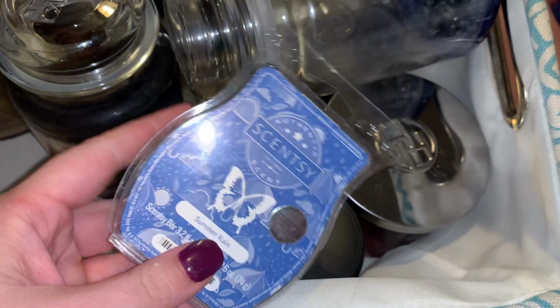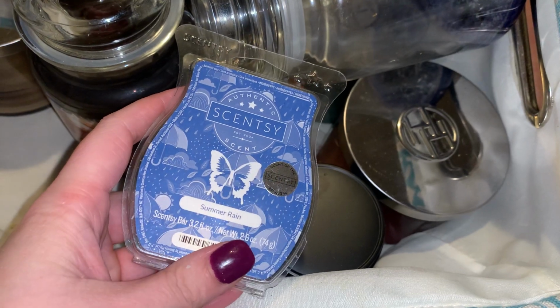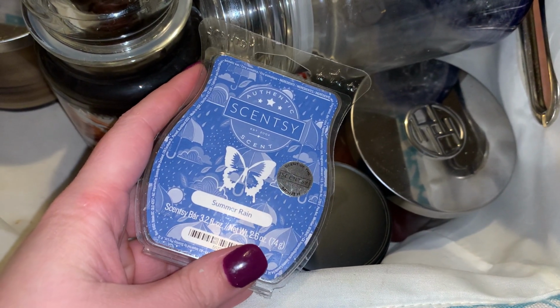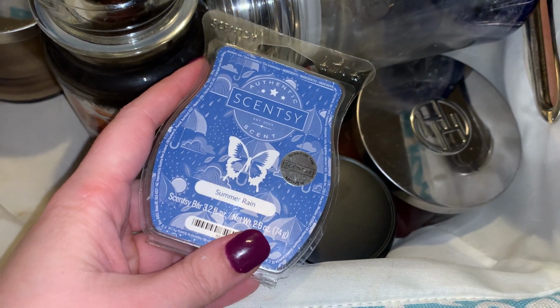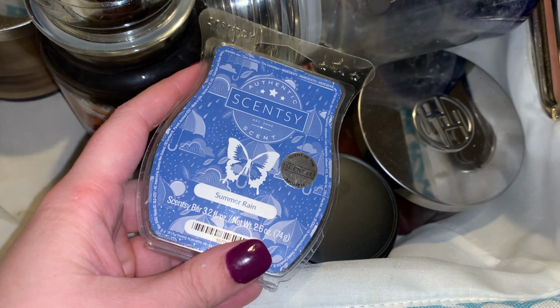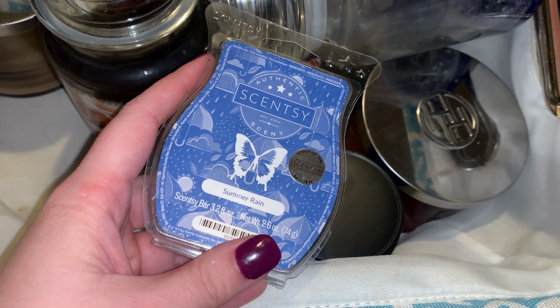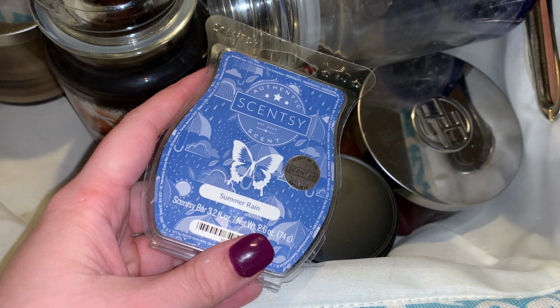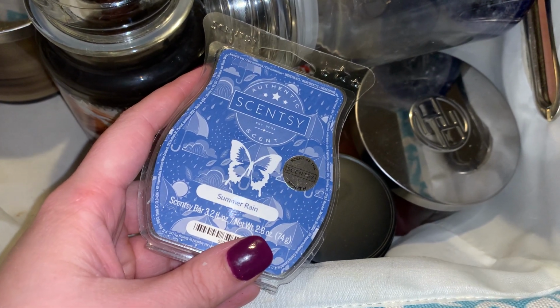So here is another Scentsy melt, and this is Summer Rain. Very fresh, aquatic, water-like scent. Very nice. It kind of reminds me a little bit of Harbor's Edge if you've smelled that one, but if I had to pick between Summer Rain and Harbor's Edge, Harbor's Edge has a little bit of that floral note in there, and I love Harbor's Edge.